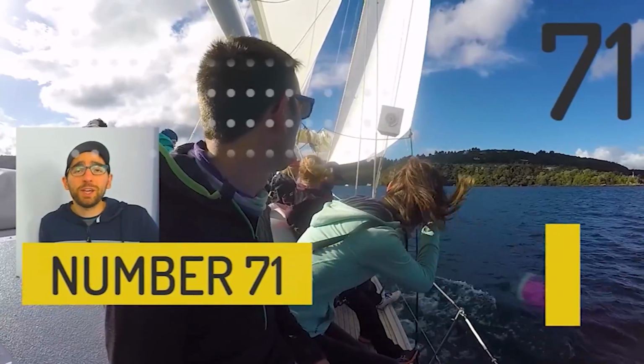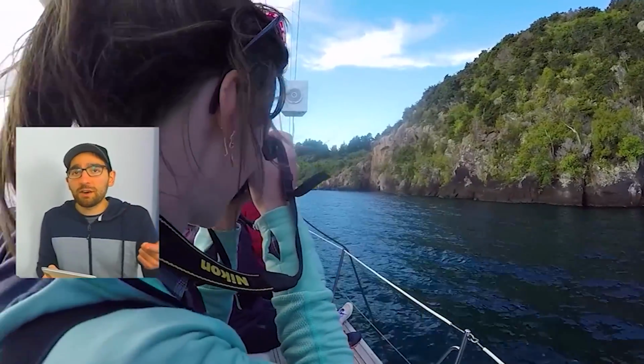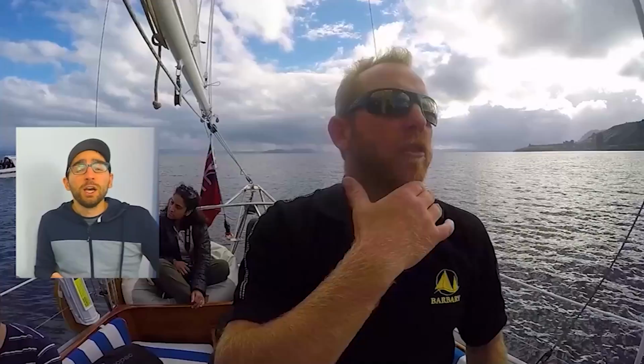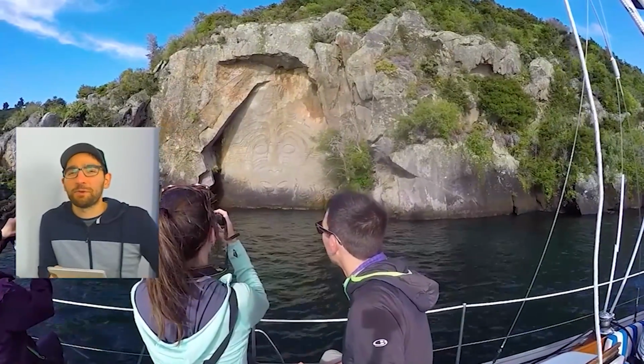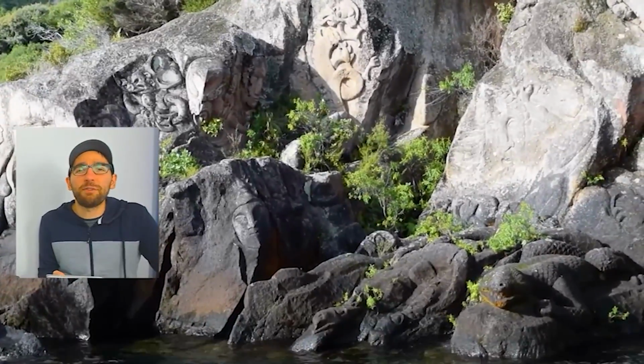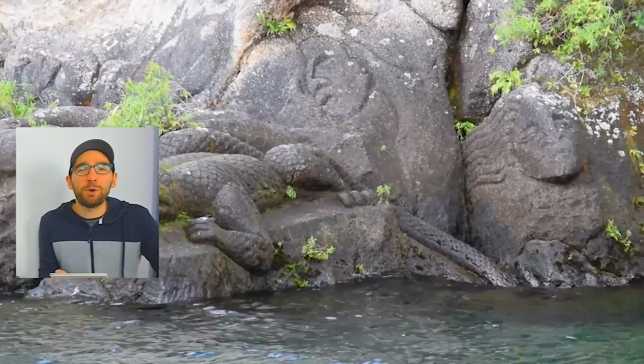At number 71, we have kayaking, cruising or swimming, no I'm joking, don't swim, to the Maori rock carving in Lake Taupo. So Lake Taupo is basically the crater of a super volcano, and that's a feat in itself already, but there is a beautiful Maori carving to visit on your sailing trip, and that's definitely worth the picture.